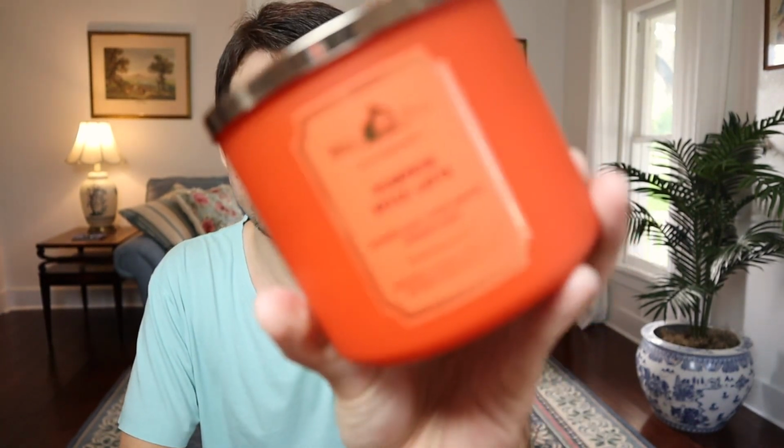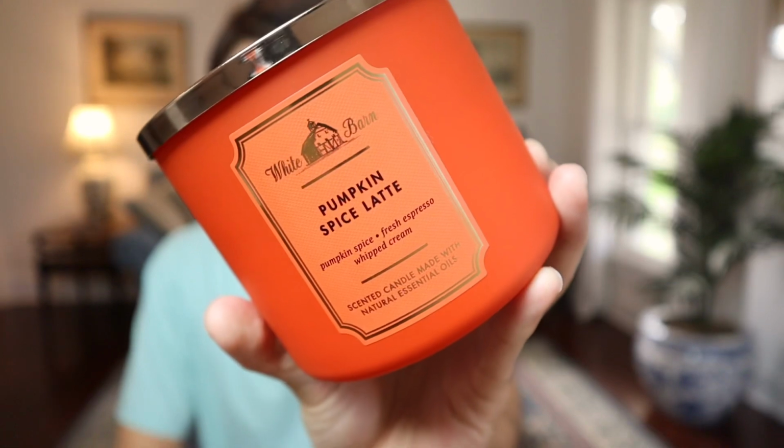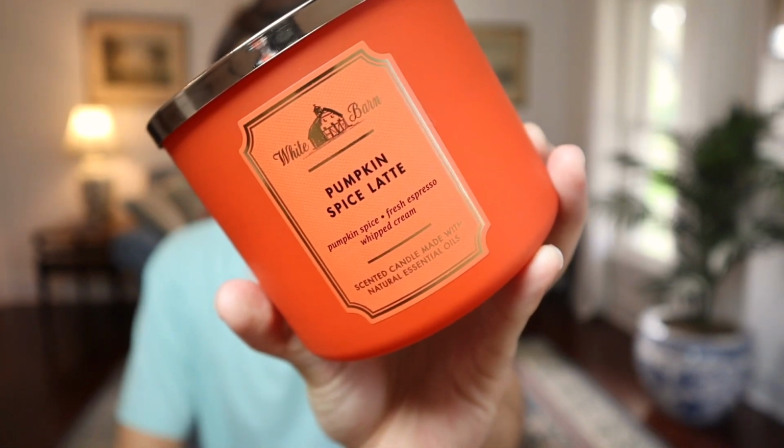We then have Pumpkin Spice Latte, which was kind of disappointing. Pumpkin Spice Fresh Espresso and Whipped Cream. This one was just a medium for me, but it smells very, very similar to Sweet Tiramisu. It's kind of like an implied coffee note with a lot of a creamer or a whipped cream or a heavy cream component to it with just a smidge of pumpkin spice. But it's not quite the Paris Cafe plus pumpkin fragrance that I was hoping for in a Pumpkin Spice Latte. So it was just mediocre for me.